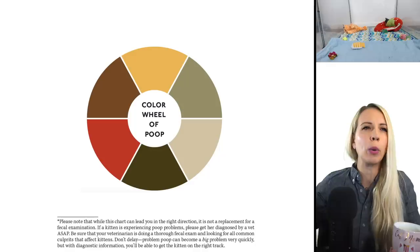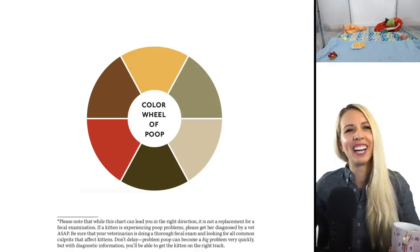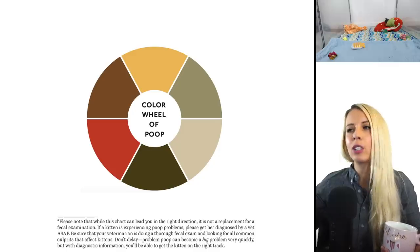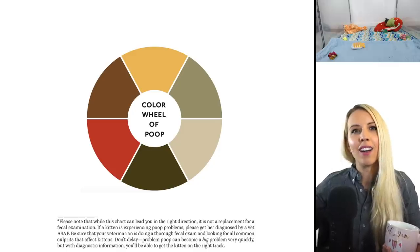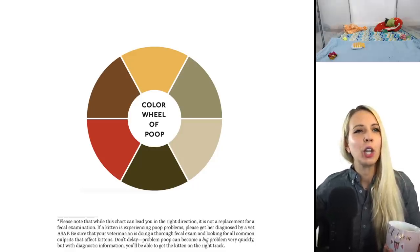So that's what's normal. This is probably my greatest achievement in life, creating the color wheel of poop. And this is in my book, Tiny But Mighty. So if you want a lot of information about poop, check out Tiny But Mighty. It's got a lot in there. But this is the color wheel of poop.